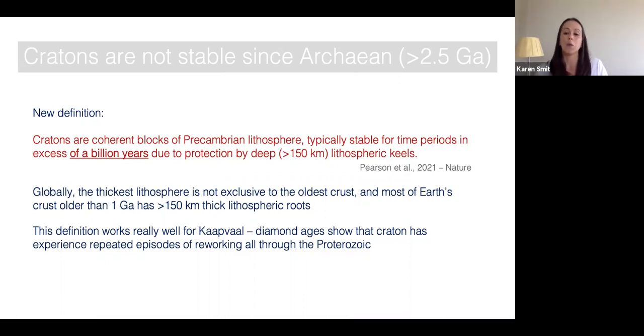And this fits really well with Graham Pearson's proposal of a new definition for what a craton is, where they propose that cratons are stable for at least 1 billion years due to the protection of the lithospheric keels. The older definition was that cratons are stable since the Archean, so since 2.5. But we see that that old definition doesn't work now that we have more data and newer ideas. We can see that globally, the thickest lithosphere is not exclusive to the oldest crust. That is what you can see in the seismic image that I showed, where there's 150 kilometer thick lithosphere, but that is not exclusive to the oldest crust. And so really then cratons have experienced repeated episodes of reworking and plume impingement all through the Proterozoic.